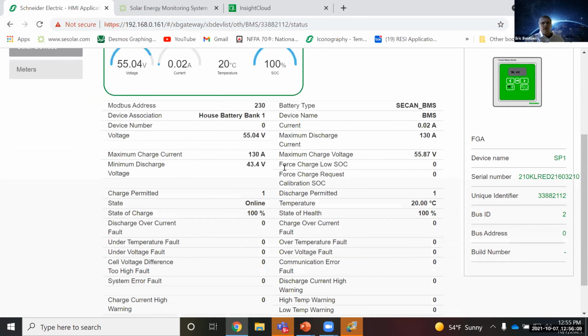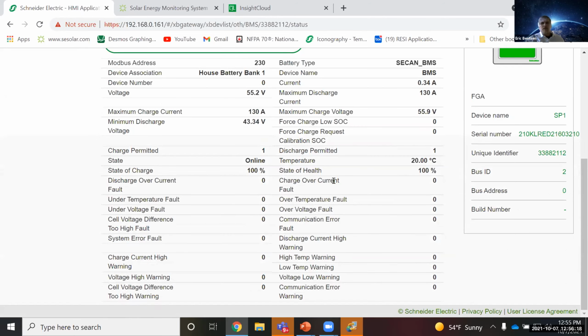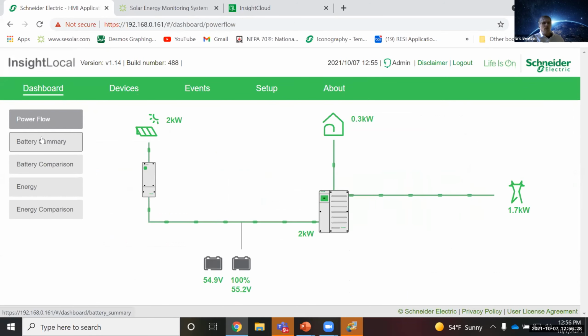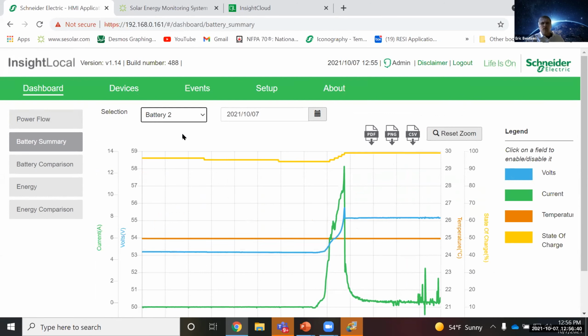And then you can see you have all the metrics here, the voltage, the current settings, as well as battery temperature, the state of charge, as well as state of health. And then of course, I have the battery monitor set up as well. So they really follow each other quite well. The benefit obviously is having the closed loop communication with the Discover battery. But if you look at the two graphs for battery 1 and battery 2, they're really virtually identical.